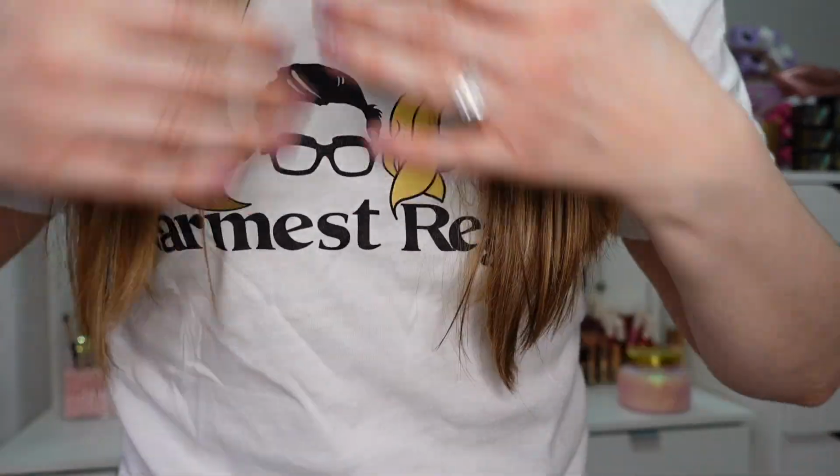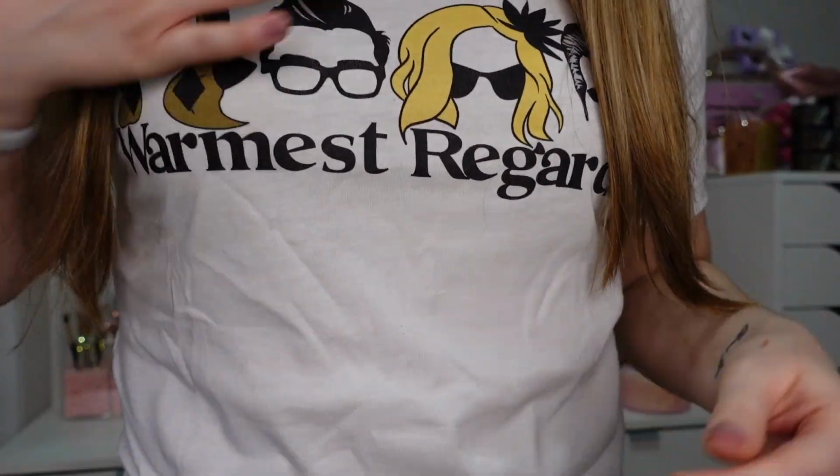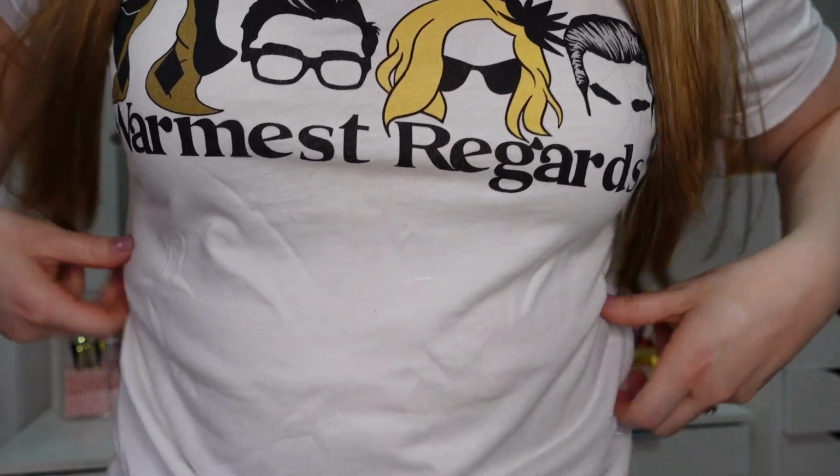Real quick, I just need to show off my shirt. If I can find it on Etsy, I will link it down below. If you know, you know. I thought it was so cute.